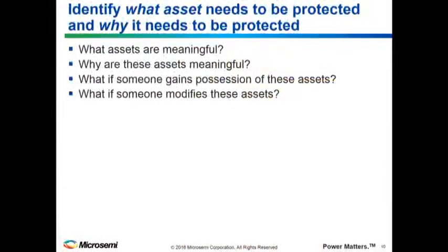So, first step with all of this. What assets are meaningful? I talked about this with critical program information. You have to determine what's important. If you have a Hello World program, that's not important. If you have an overall system that does some very basic stuff, but you want to limit access to it, what's important with that asset is perhaps the authentication part of it. You may have a critical algorithm that you've written. You've written the best radar processing algorithm there is, and you don't want anyone else to get access to that radar processing algorithm. Well, that'd be a critical piece of technology.